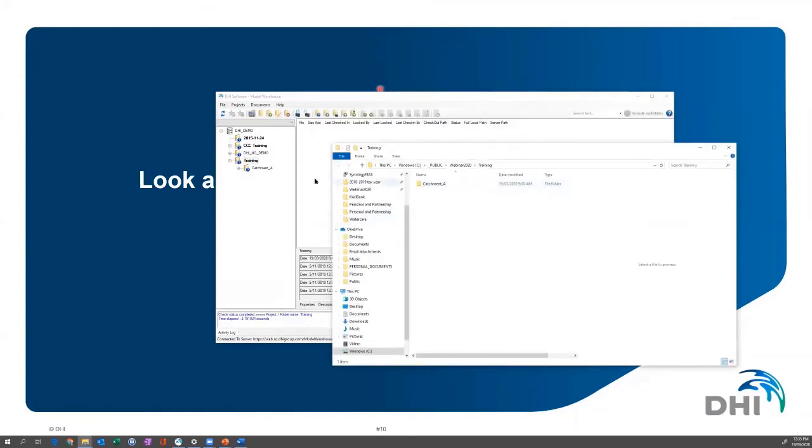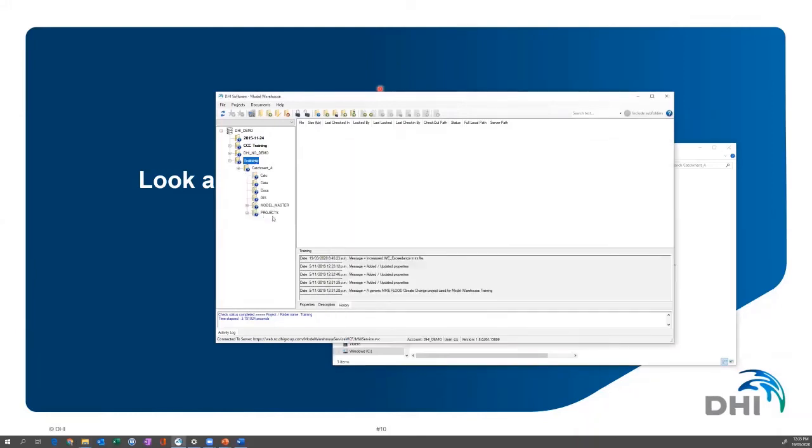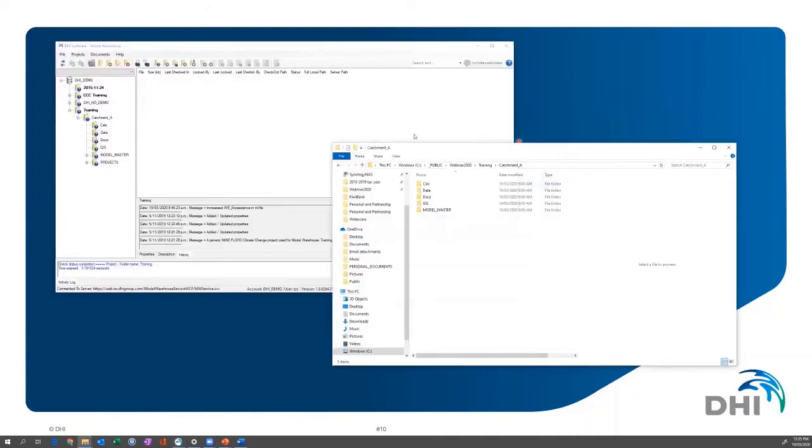So this has now opened the same folder on my local computer. And I can see that all my master model is here. I can also see that my project is not there, because I was not interested in downloading that. I can now work in this project on my local machine.